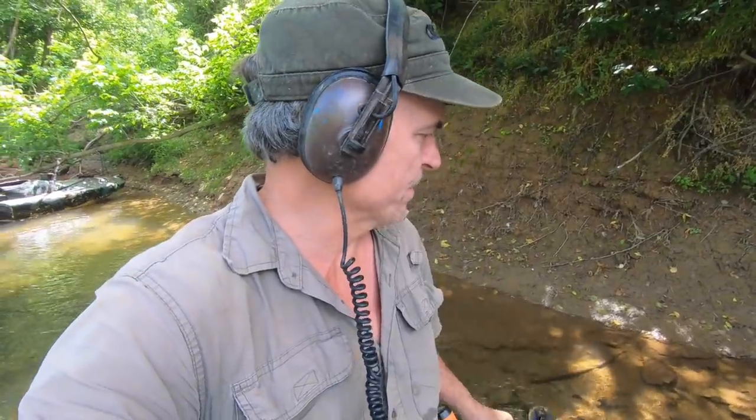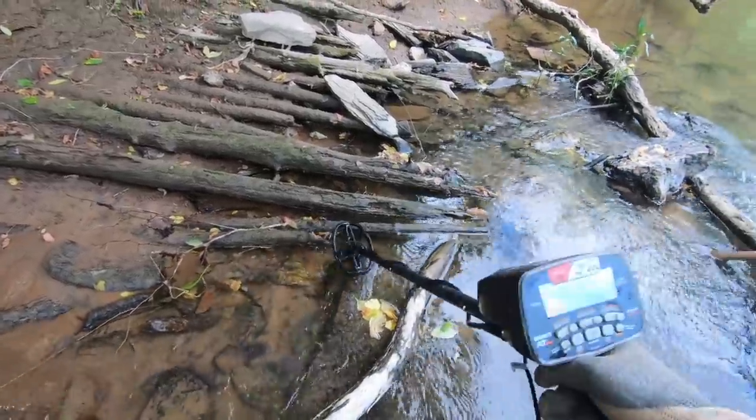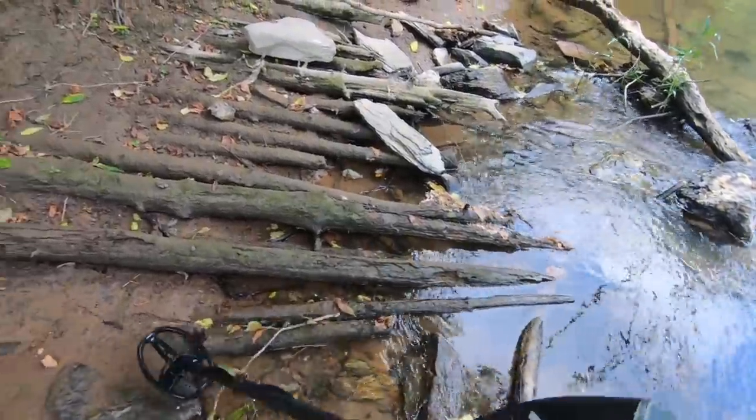If you notice, the bank behind me is all eroding out. It's eroded back about a foot right below me for sure since I was last here. See the black sand right there? There's gold in this area, but it's not a whole lot, but there is some iron.